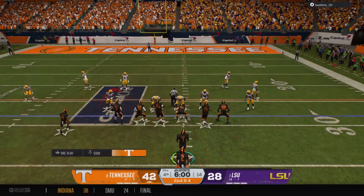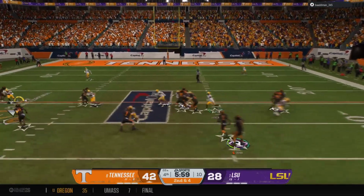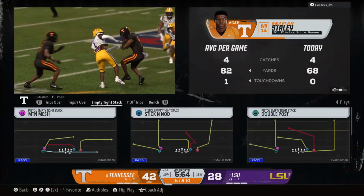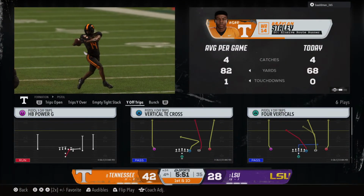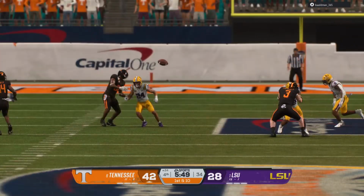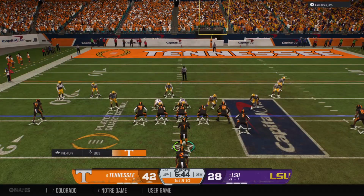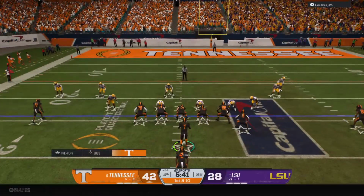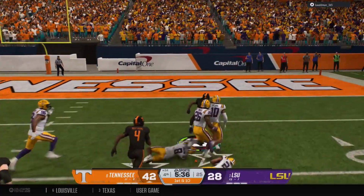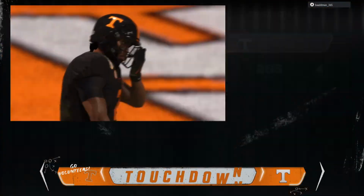Here we go. First play of the quarter. Offense setting up for a second down play. That's reeled in. It's Staley. And that broken tackle will earn him first down yardage. Good enough for first down. On the handout, they'll test the right side here. Touchdown, Tennessee. This offense is still clicking.